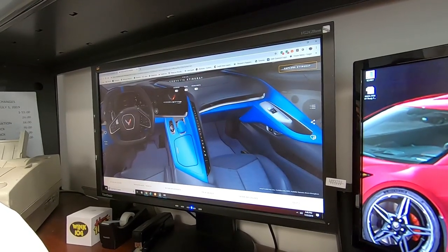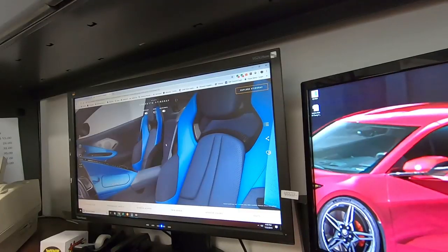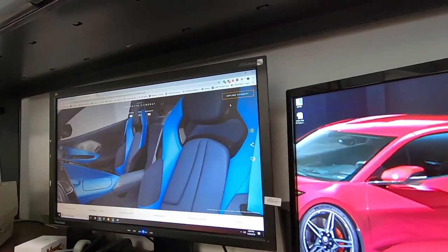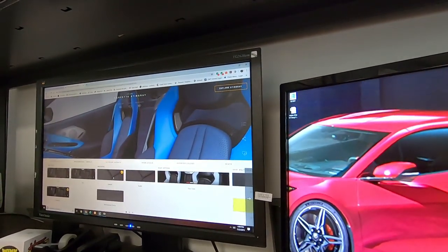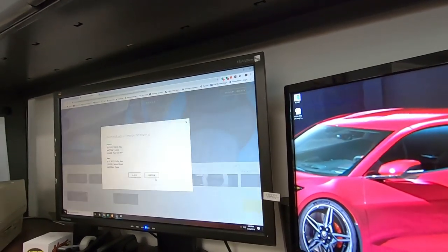Blue stitching on the steering wheel. Bright blue, dark blue, navy. So slow. The site's been slow all day. Too many people. Carbon on the seat where the shoulders are. And then it's blue on blue. Yeah, then it's full leather. That might be too much.